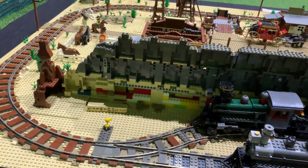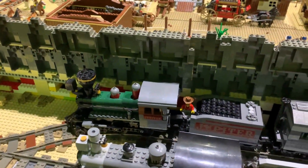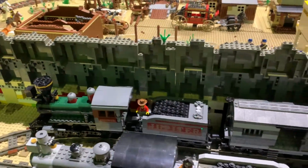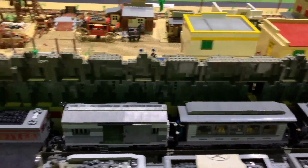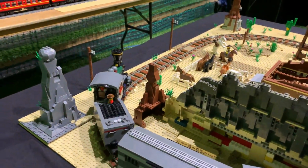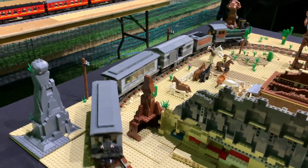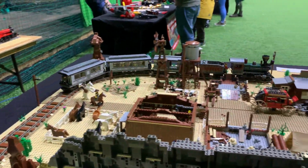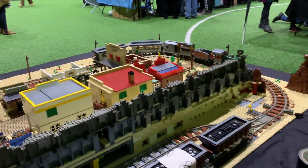Now Jupiter is quite interesting because she's been pushed by a 9-volt motor, but she also contains a Bluetooth Lego motor, so she's double powered because these coaches are quite heavy, being 8 wide. Yeah, so that's a lot of weight to carry. She can do it on her own, but it's too much strain on the motor, so she's running dual powered.